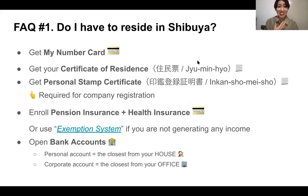Frequently asked questions. Do I have to reside in Shibuya? Many people ask this question. If that's possible, please, because you have to get all of these procedures done to get started with your startup activities. For example, there is a card called My Number card, which is like an ID card for all the citizens in Japan. You also have to have a certificate of residence and a personal stamp certificate, which is necessary to incorporate your business here.